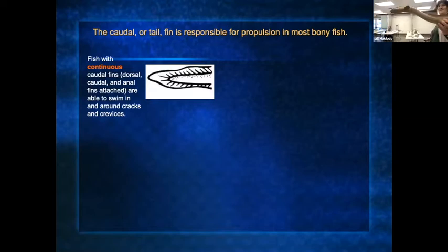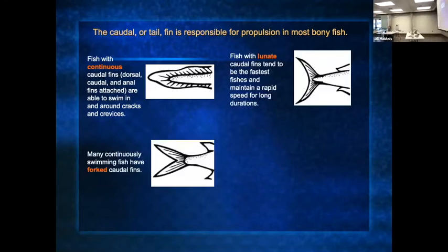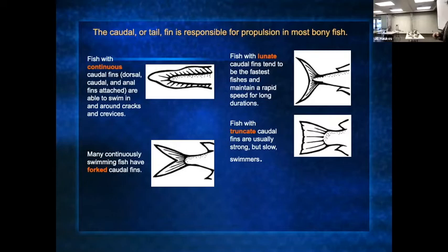And then, there we go. Well, we got two. Who knew? Anyway, we've got fork tails. You'll see that in several different fish species. Those are good for swimming continuously. We've got a lunate tail, which is that shape, and that's for good speed if you're going to swim a long time. Then you've got this truncate tail, good, steady and strong, and another strong one, rounded as well.